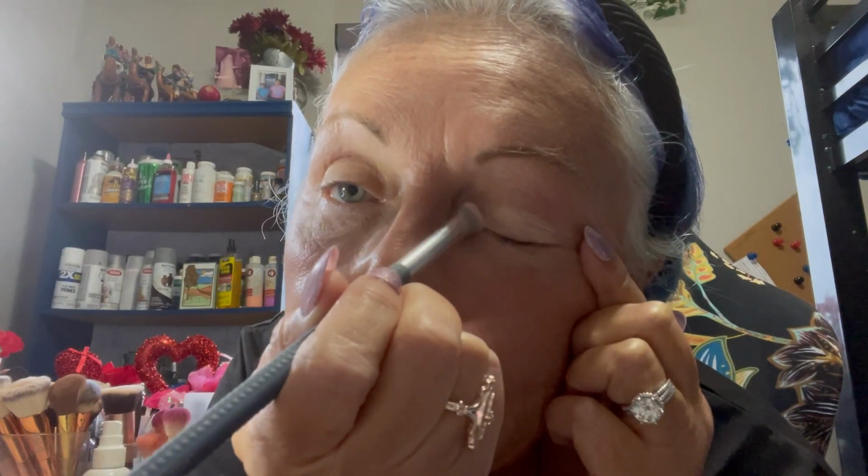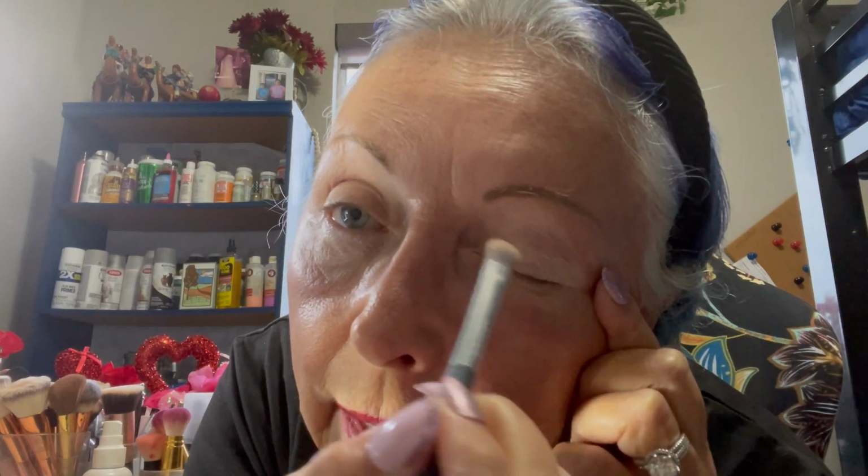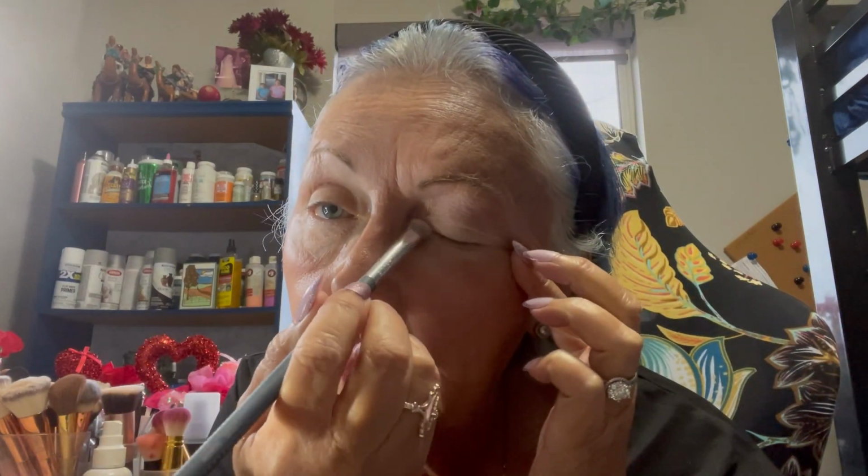I'm going from the eyelid, over the eyeball, up to the eyebrow. One layer, covering the entire eye. I'm going to flip it over, do it again. All right, so I've got a base of the lightest color that I'm using. I'm only using 3 colors. This is color number 1. All right. Now I'm going to do the second color.